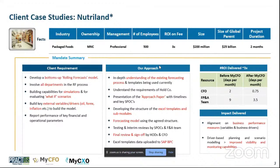We had to bring in not only internal variables in terms of bottom-up forecasting, but also an element of external variables. So bring in macro factors like how the oil price would move, how the foreign exchange would move, how inflation and interest rates would move, and how all of that would impact the demand of the products in which the company was involved.